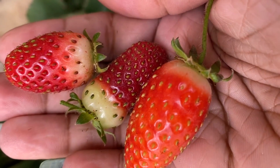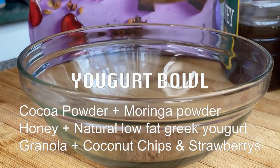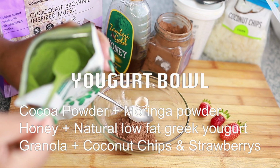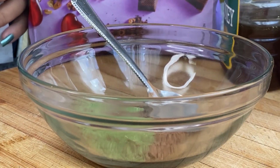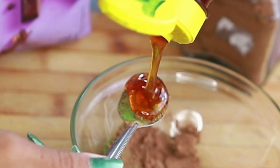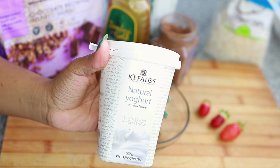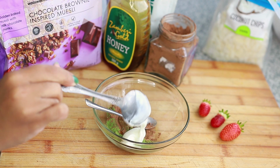Now we're going back into the house and it is time to make my favorite breakfast, my yogurt bowl. I look forward to this every single morning. When it's cold, sometimes I swap for pancakes, but on a regular day, this is what I have. All the ingredients are listed on the screen, as you can see. I always put my honey onto moringa or onto cocoa because they're both hydrophobic, so it's not going to stick to my spoon and it won't be annoying. So let's enjoy making this nice little yogurt bowl before we go into lunch.